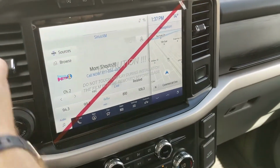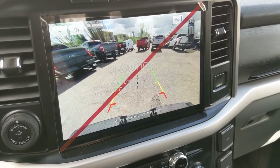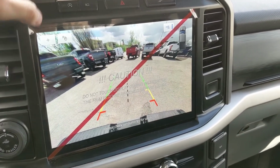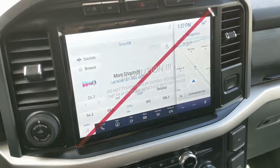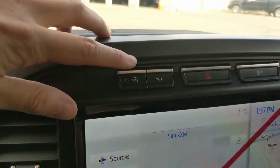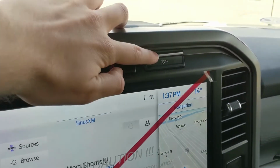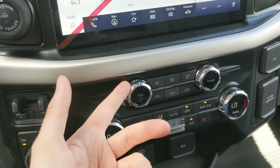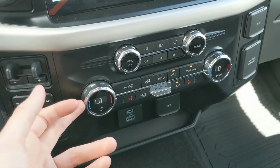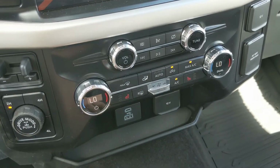Then shifting into reverse, you do have a backup camera with reverse sensors, so you're going to be able to see where you're going and hopefully avoid hitting anything, with dynamic hitch view, so you can zoom in and have an easier time hooking up a trailer. Then above your screen you have your auto start stop shut off, your camera view again, hazards, traction control shut off. And then moving down from your screen, you have your media controls and your climate controls with dual zone front climate and heated front seats, so you can stay comfortable in the colder months.